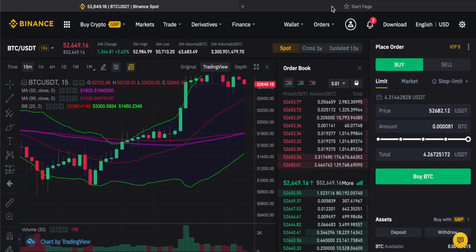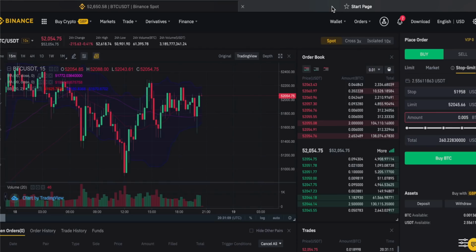So I did do this exact same strategy yesterday and we can see how it played out. You can see that the market is the same. We've got Bitcoin, US dollar here, and I'm looking at the 15-minute price chart. I'm also looking for entry levels. I'm using the Bollinger Bands and the 50 and 99-day moving averages.